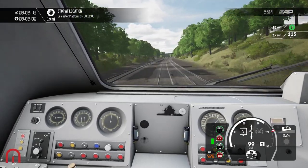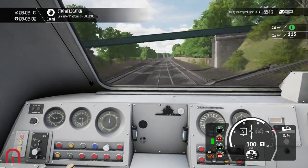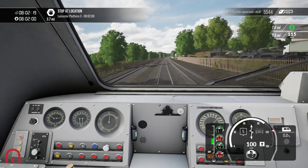We're going to be flying. Well, I say flying in. We've got a red signal at the end of the platform, so we won't be able to do that, would we?